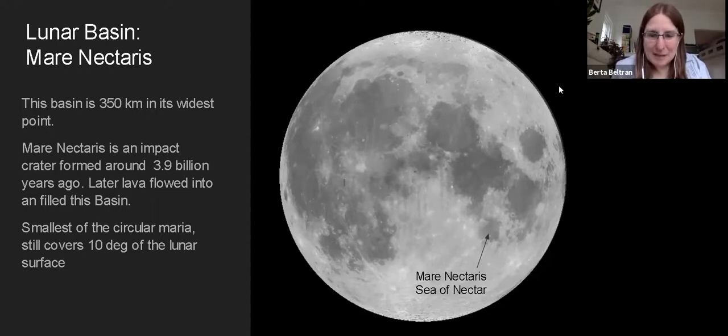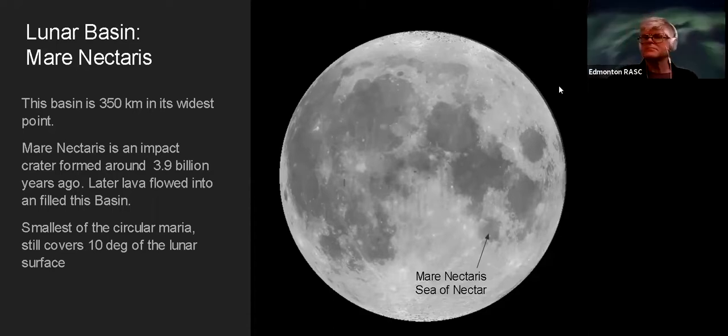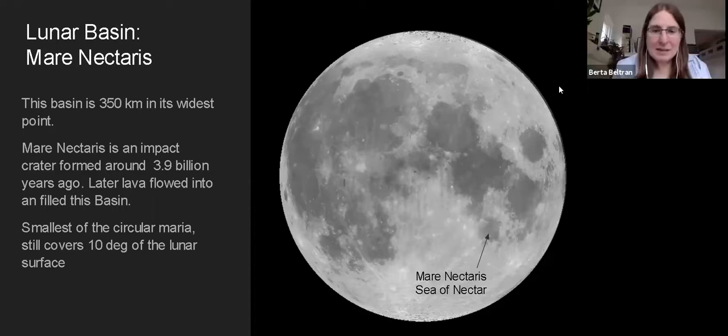And is that Maria in there? This basin is around 350 kilometers at its widest point. And like the other Mare, it's an impact crater that was formed around 3.9 billion years ago when a big asteroid collided with the moon.